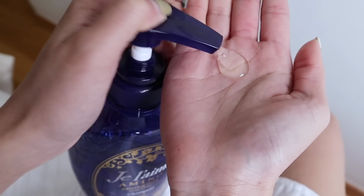Just a tiny bit. Ooh, it comes out clear. It smells really nice. Quite fruity as well. It's definitely not too sweet. I love the smell of it. I feel like this one definitely has one of the best smells I've ever smelled in a shampoo.